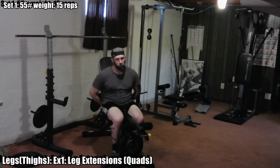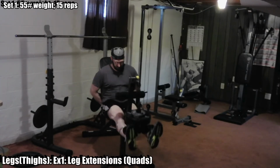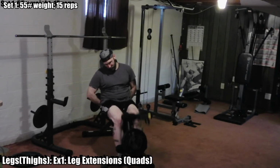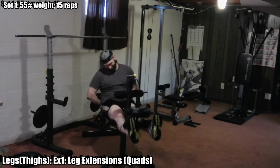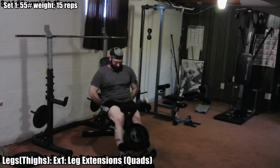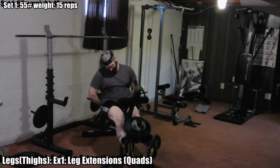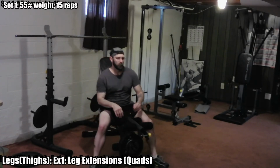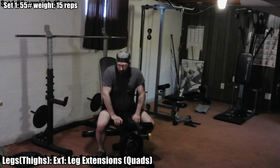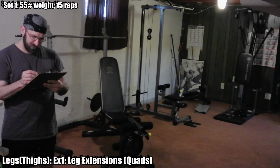Alright, first set, 55 pounds. Here we go. Although, it is fun to watch your quads flex. Just saying. Even though I don't have much there. So, first set, 55 pounds, 15 reps.